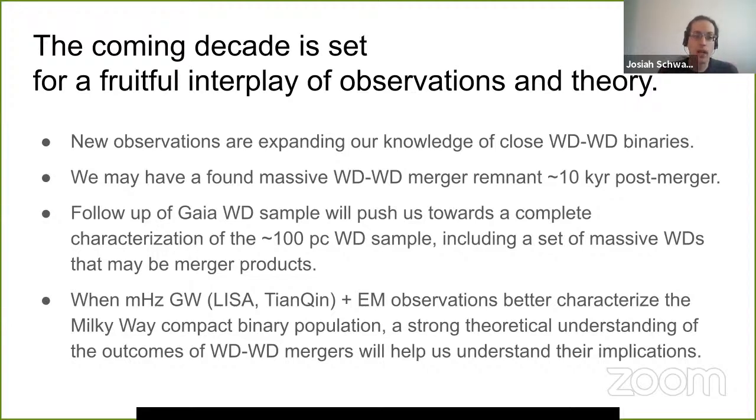And then by following up the Gaia sample of white dwarfs, especially those where we can get really nice data within about 100 parsecs, I think we're going to be able to start to get that complete characterization. And that sample is going to include a significant number of massive white dwarfs that are merger products. And so we can start testing our theories and trying to understand really what are the signatures of single white dwarfs that were formed through mergers.